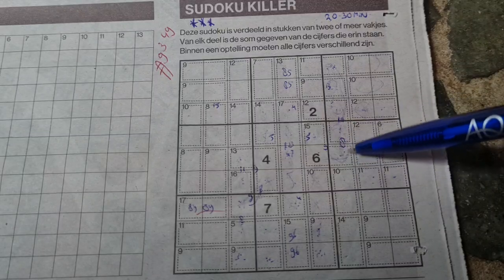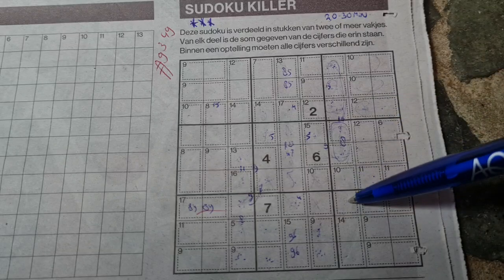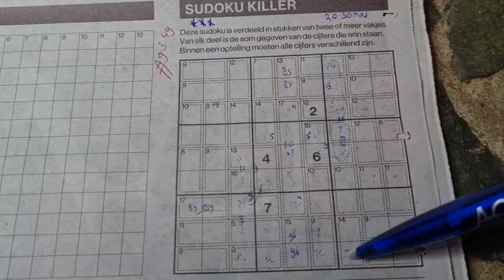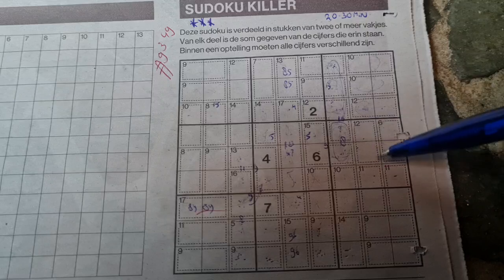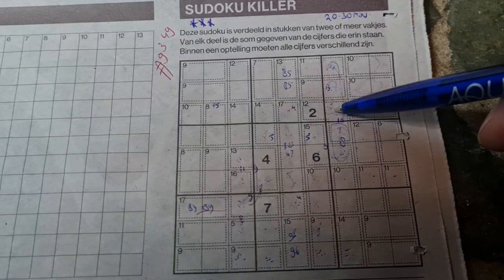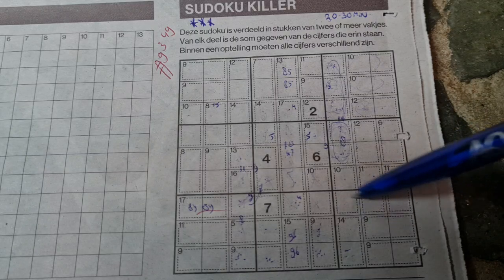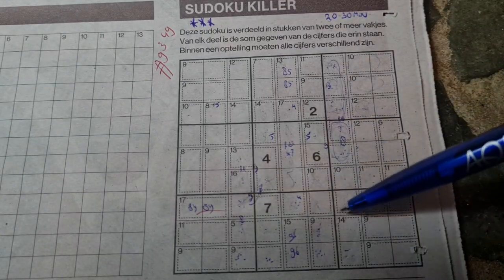Well, box of 8. Box of 13. Nine and five or 8 and 6. No 6 here, no 6 here. 6 should be here or there. 6 and 4. Well, how about... Need that number here.